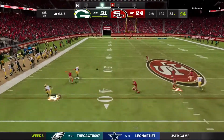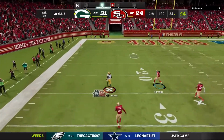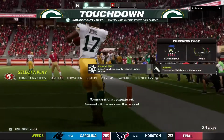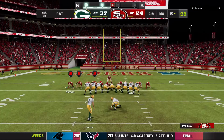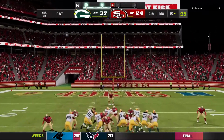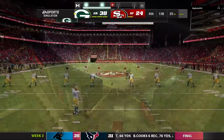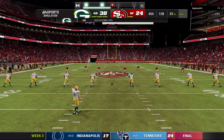Now Rodgers. The left side throw complete to Adams. Touchdown, Packers. Davante Adams with his 2nd touchdown of the game, 4th of the year. And the Packers are closing in on a 3rd straight win as they widen the gap further here in the 4th quarter. Crosby connects on the extra point, and the lead now up to 14.